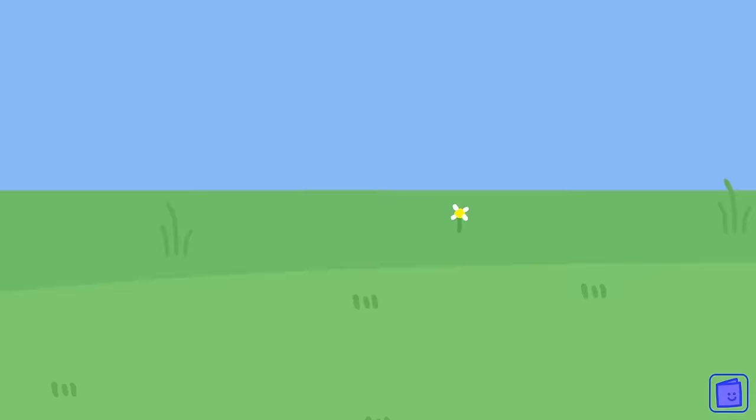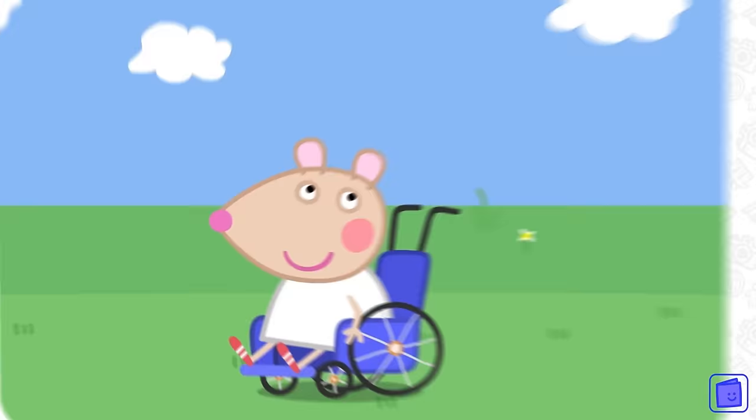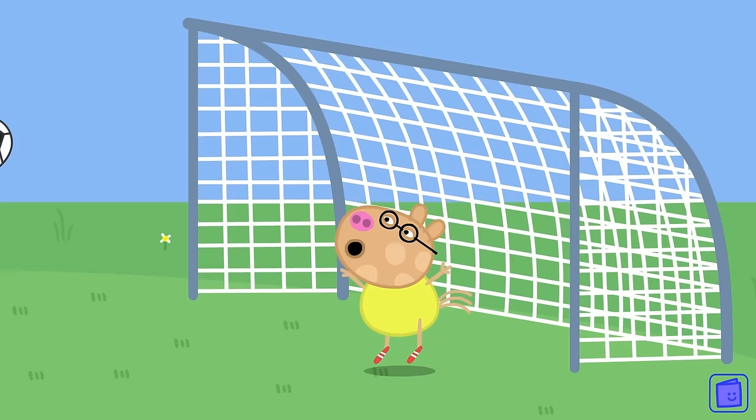Peppa and her friends are playing football. Look at how quickly they kick the ball. They're very fast. Can you say fast? That's right, fast. Fast is the opposite of slow. Fast and slow. Fast and slow. Good job.